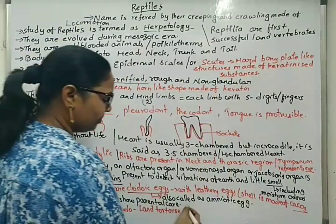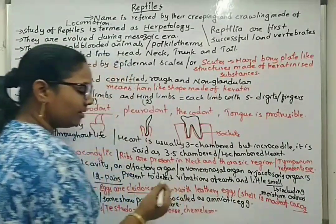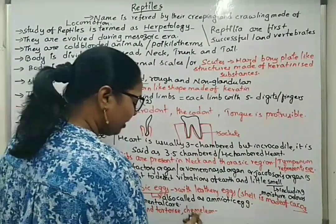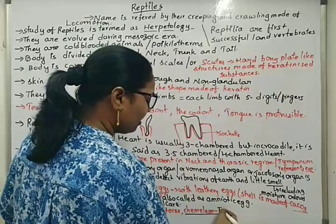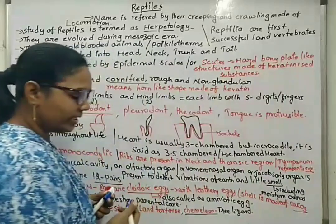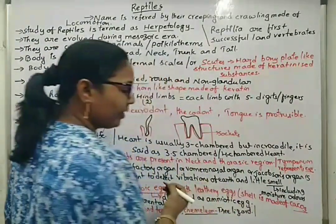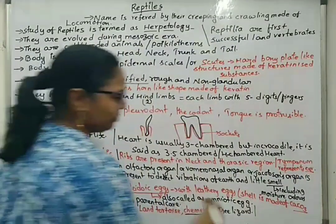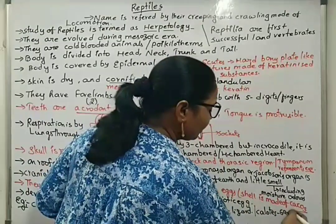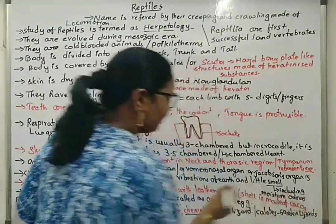Next, chameleon. We know that it changes its color according to surroundings. Chameleon is also termed a tree lizard. Next, Calotes, C-A-L-O-T-E-S, the term given for garden lizard. Examples are very much important.